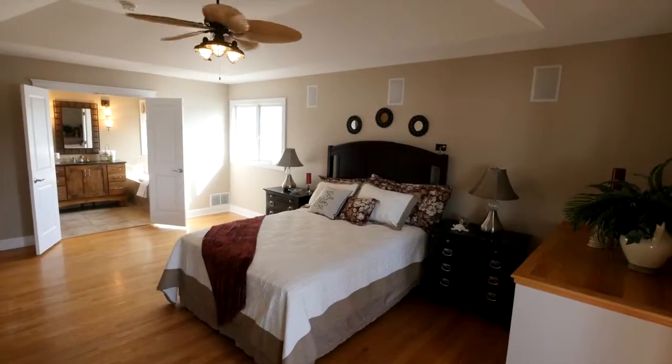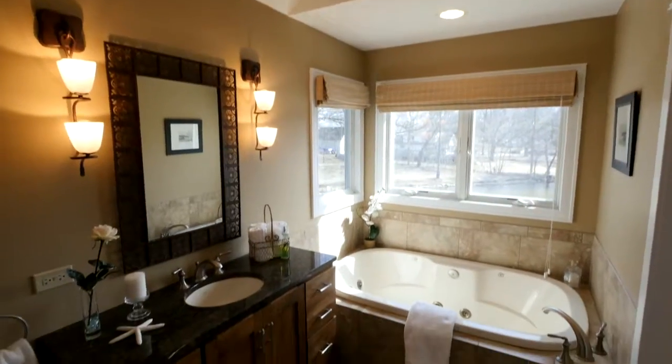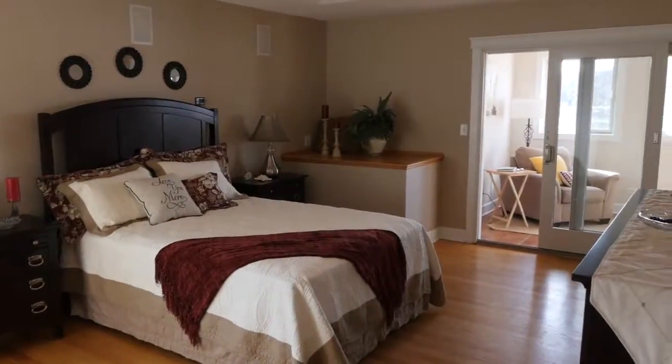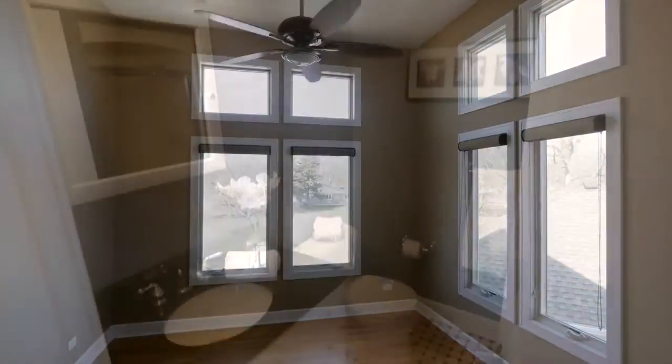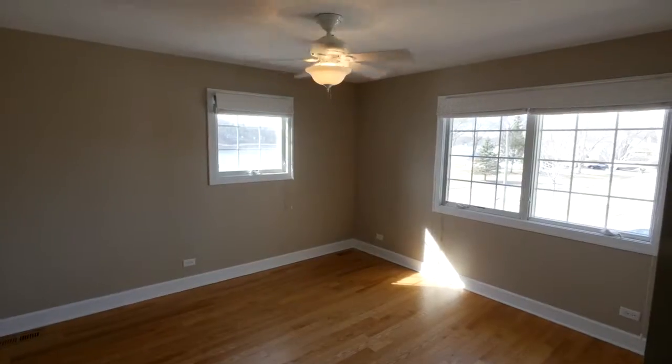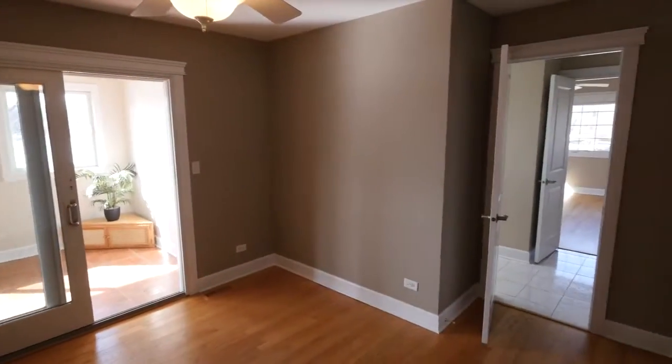The second floor master bedroom has a luxury bath with whirlpool tub and steam shower. Sliders lead to an enclosed porch overlooking the lake. The second bedroom has 12-foot ceilings and a private bath. 2 more bedrooms feature a Jack and Jill bath.